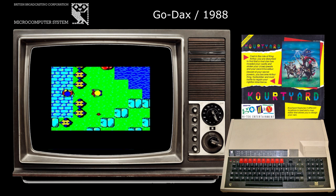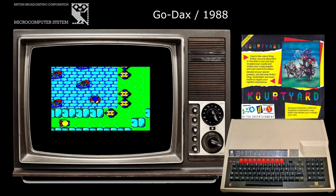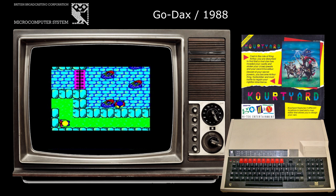The BBC didn't get an official port of Gauntlet for some reason, probably the only major 8-bit micro not to, so Courtyard serves as a pretty decent alternative for the most part, especially as it also includes an editor to create your own levels too.